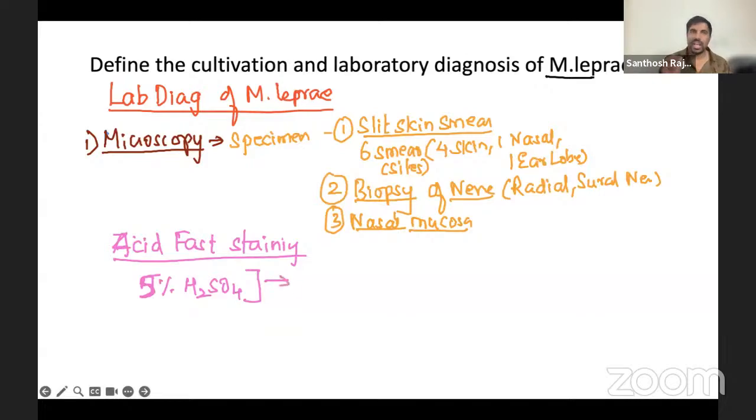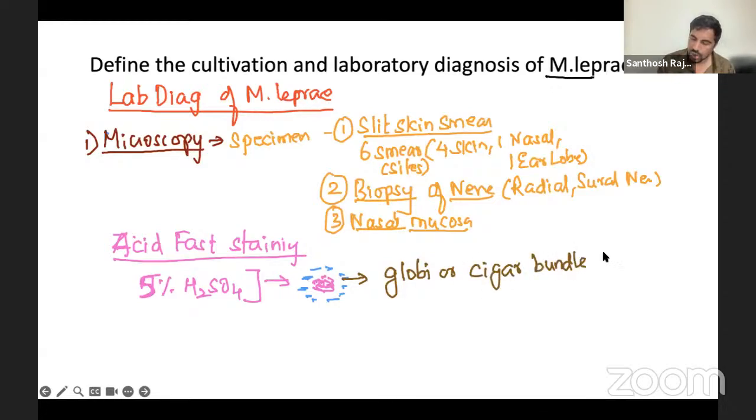In typical acid fast staining with carbol fuchsin and methylene blue, you will see the bacilli in one place against a blue methylene blue background. This is called globi, or cigar bundle appearance.